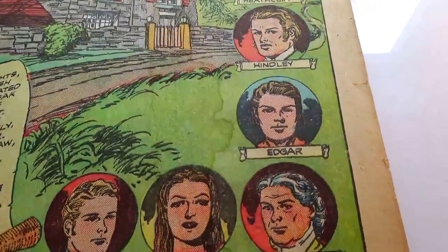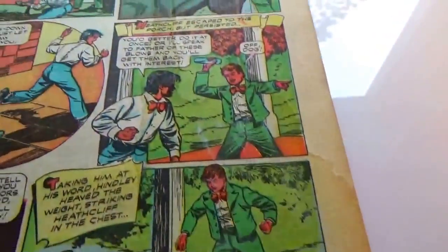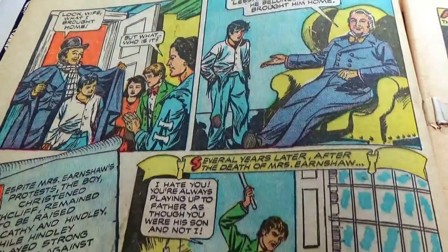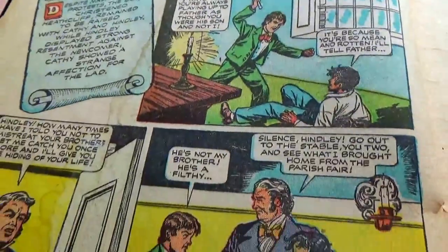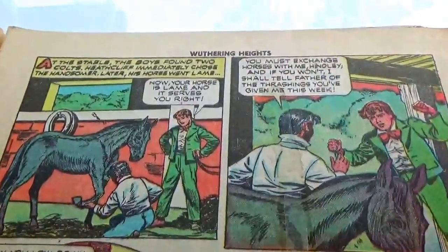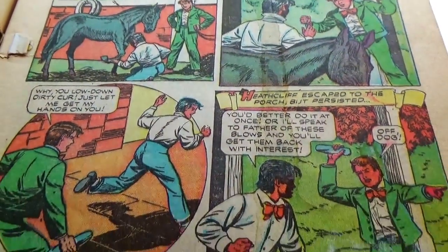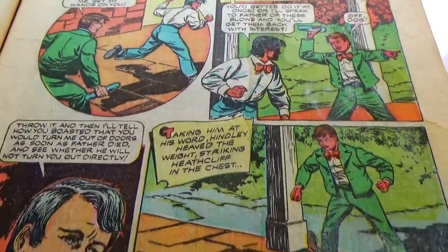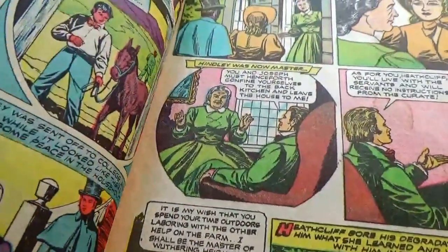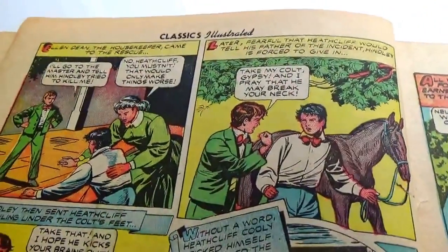All right. These are the cast. A lot of the books ended up making comic books after. Oh, this paper's a little bit thicker. Or it feels thicker anyhow.